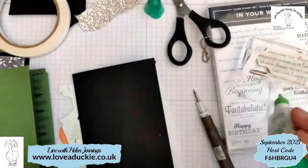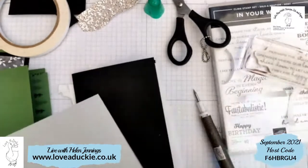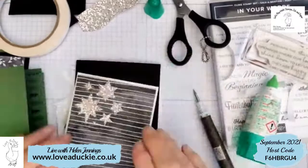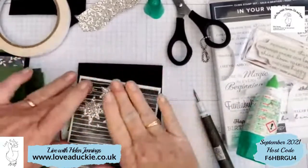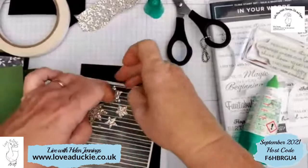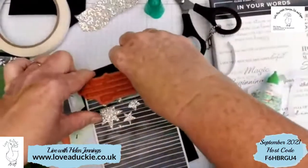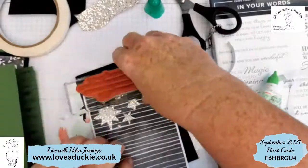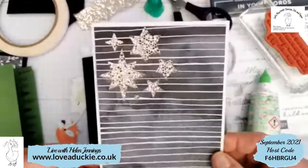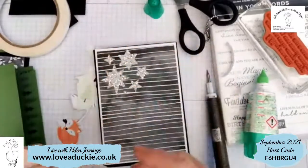I obviously went quite close to the edge of that paper just there. Let's give that a bit of glue just there and mend the gap. This is where you get the gingerbread paper not quite sticking as much as you'd like it to. There we go. So now we have sparkly stars shining through the black of our background.